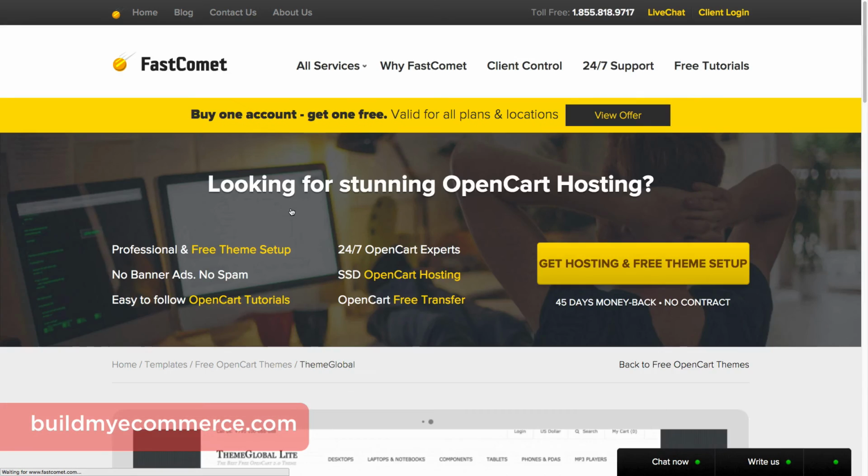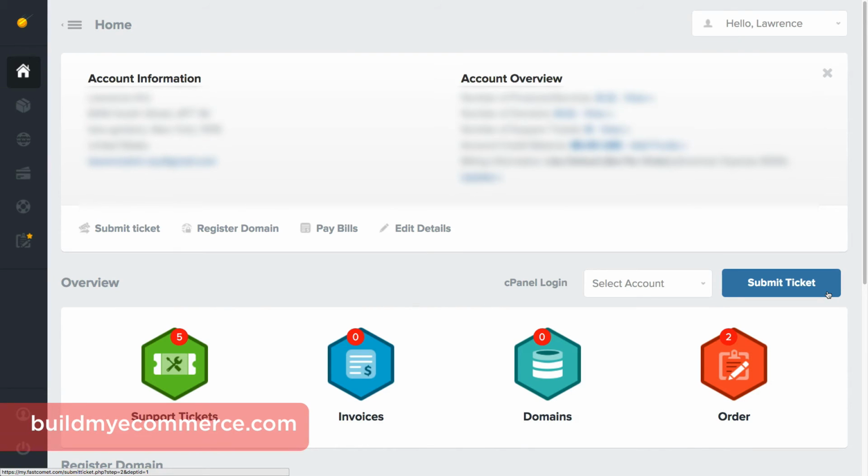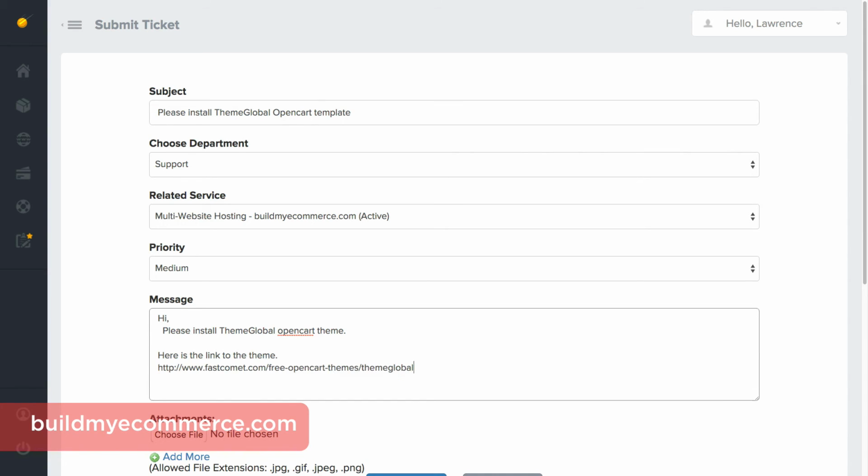Select the theme you want to preview. Copy the name of the theme since you're going to ask the support team to install it for you. Let's go to your account management page and click Submit Ticket. Here, enter your subject. In this case, I want to say please install the name of the theme, OpenCart template. Pick your priority level from low to high. And in the message box, just say please install theme global OpenCart theme in my primary domain. Here is the link to the theme. I'm going to paste in the link here, type thank you, and click submit to send the message.